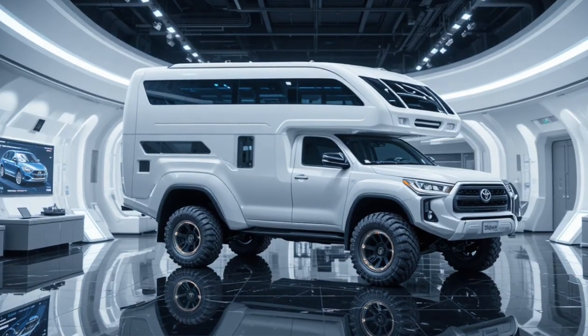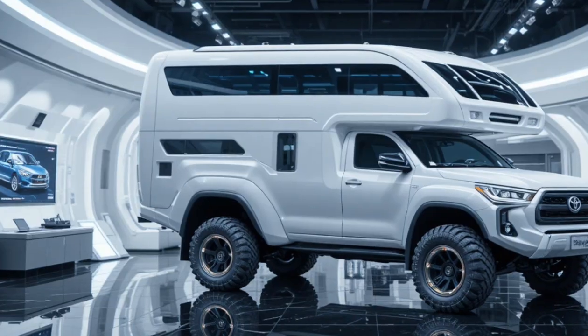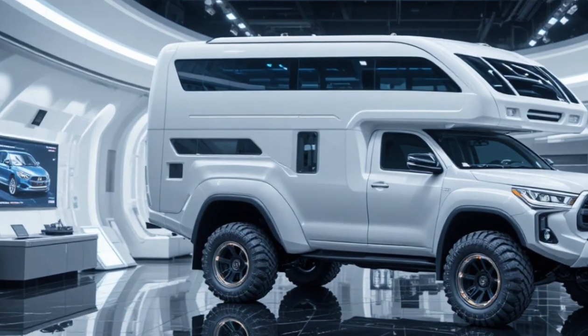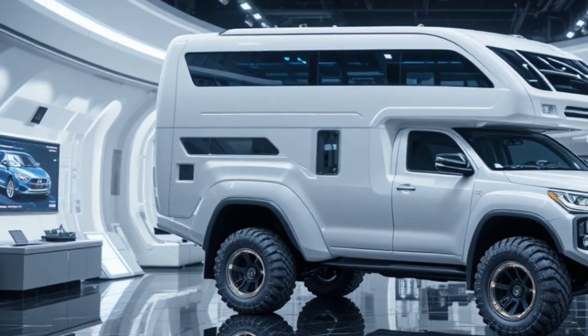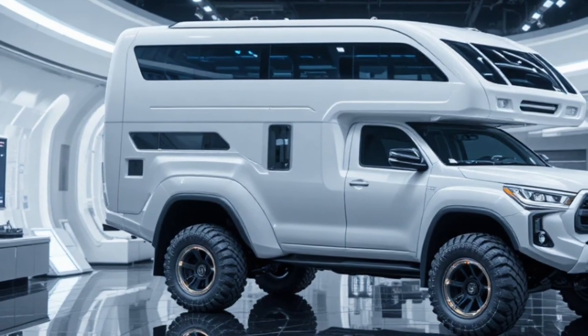The front end features a massive grille with adaptive LED matrix headlights, a strong bumper with built-in skid plates, and a hint of aerodynamic styling that makes it look as refined as it is rugged. The sides are where the innovation becomes obvious.